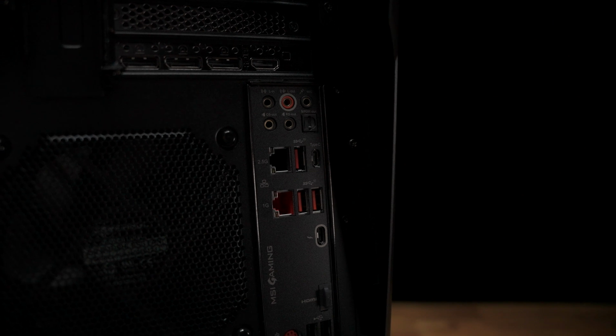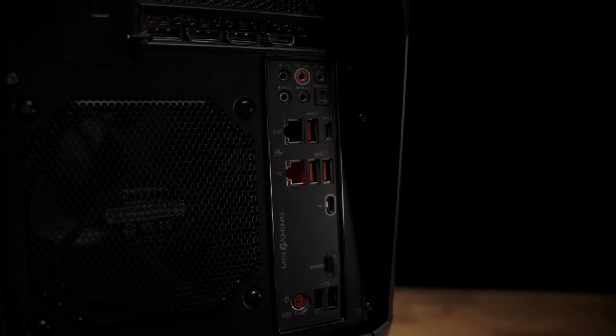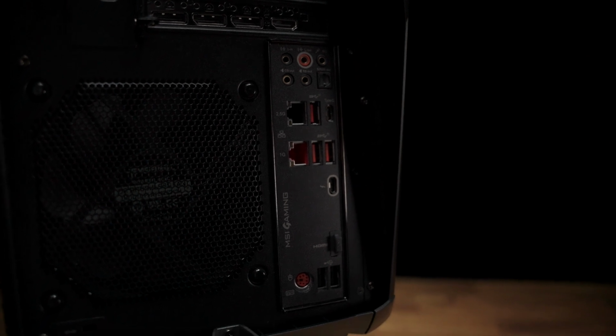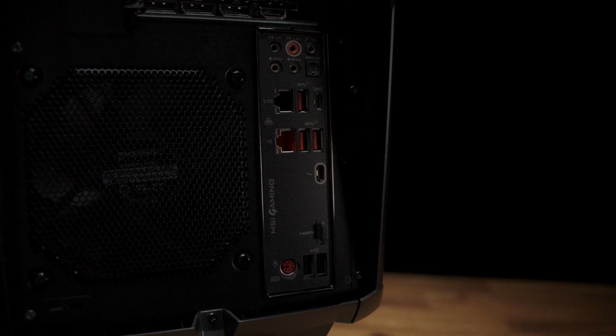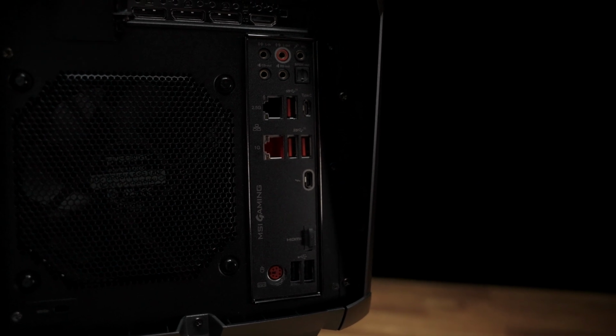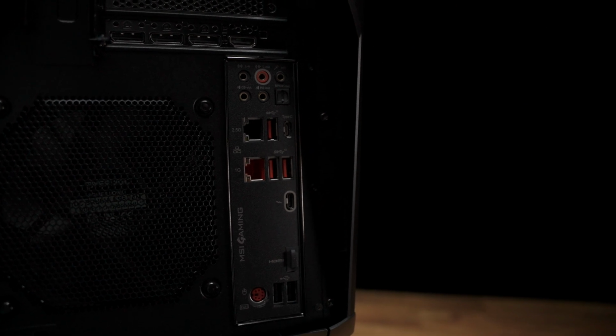For I/O at the rear, we've got 3 DisplayPorts plus 1 HDMI from the GPU, a bunch of audio ports including center and rear surround, 5 USB-A ports, a Type-C and Thunderbolt 3, 1 and 2.5 gigabit network ports, an HDMI port from the motherboard, and a good old-fashioned PS2 port.